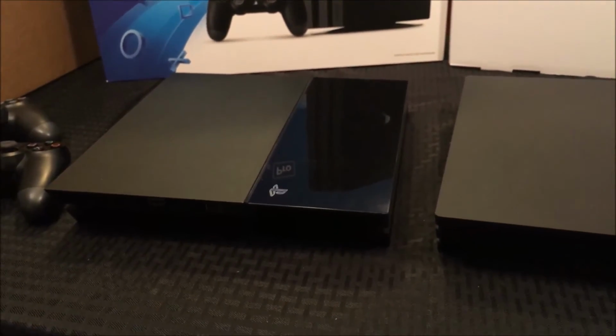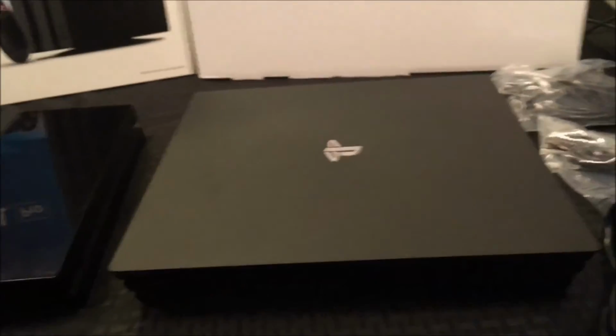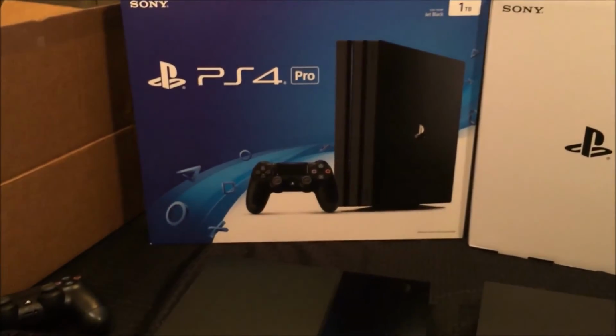Originally I was going to talk about 4K versus 1080p and 720p and all that, but all you have to know is this sucker looks better. It's out now. I think you can still get them from GameStop.